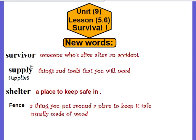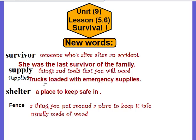Number 2, supply. Supply means things and tools that you will need, and the plural of the noun supply is supplies. Here we have a sentence: trucks loaded with emergency supplies. Number 3, shelter, a place to keep safe in. And the last one here is the word fence. Fence is a thing you put around a place to keep it safe, usually made of wood.